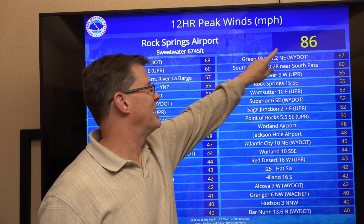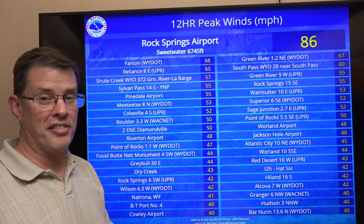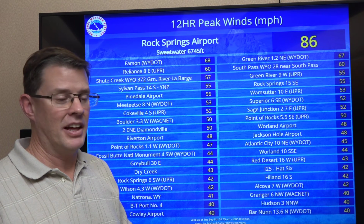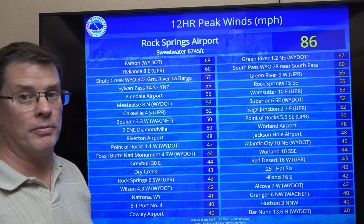86 miles per hour. There were several gusts over 80 miles per hour at Rock Springs, 67 around Green River. In many areas, especially Sublette County, Teton County, as well as Sweetwater County, seeing gusts over 50 miles per hour. Many other portions of the area saw wind gusts of 40 to 50 after the front went through.